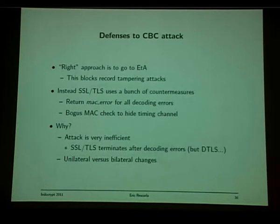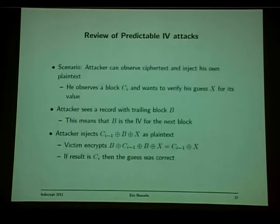This, by the way, is not true for DTLS, and there's a paper at NDSS that shows that this implementation flaw is much more serious for DTLS. And of course, back to our old friend, going from ATE to ETA would have required changing both sides, and this could be done by changing one side. There's probably about 4 paragraphs in the spec about how to do this countermeasure. And if you don't do it exactly right, you've got a problem.